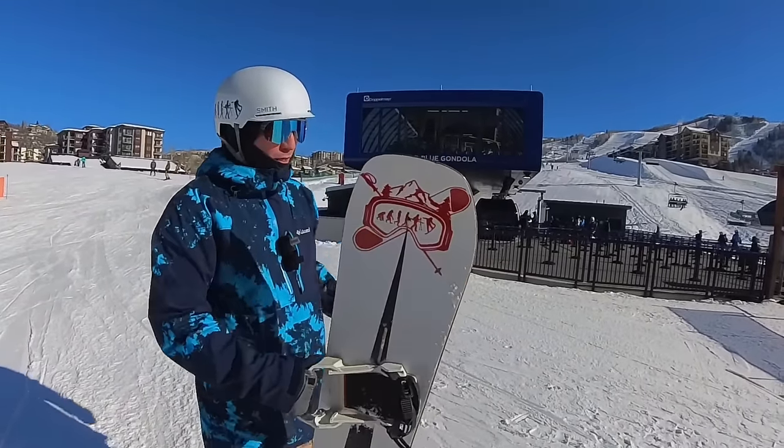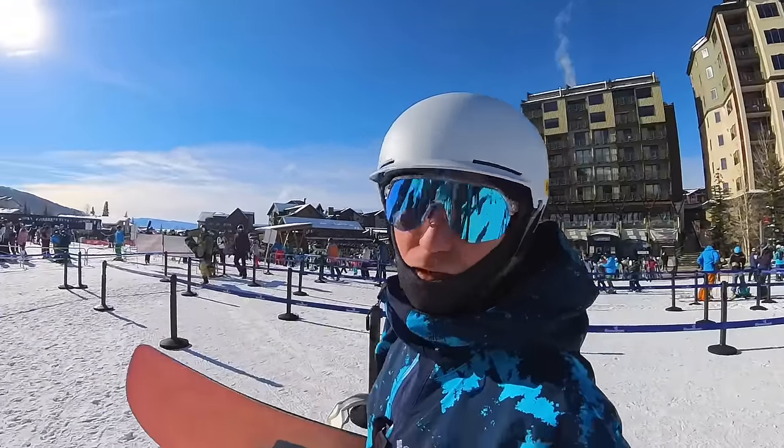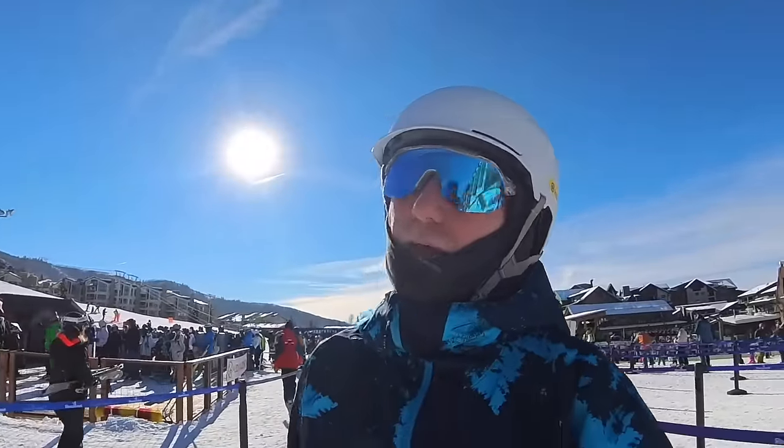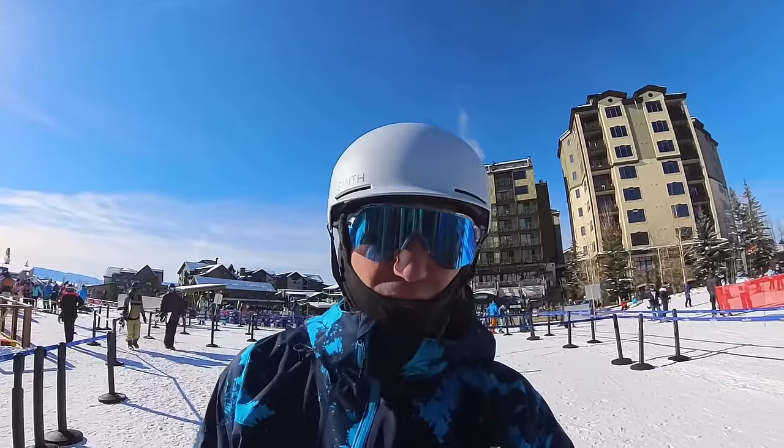So enough talking. Good job, Steamboat. Let's do this. Now, we haven't gotten any snow here in Colorado this season, but on a powder day, I believe this gondola is the gondola to get on. It's going to get you to all the good powder terrain.